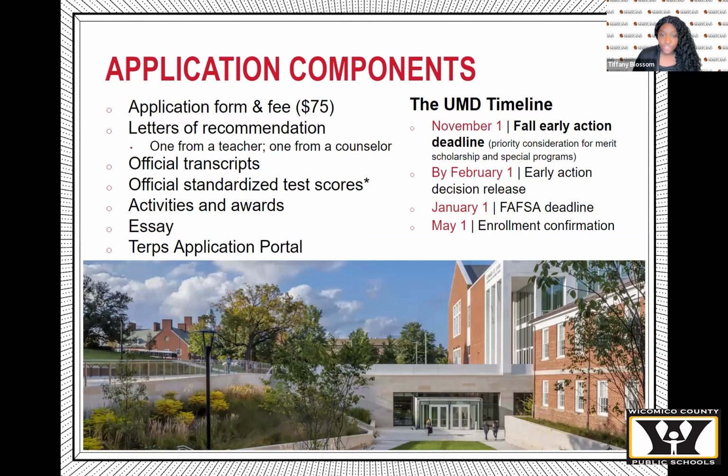And as you may know, the University of Maryland is a test optional institution. So that means students can make the best decision for their application process, and students who don't submit their test scores will not be at a disadvantage. So on your application, you will be able to indicate whether you want to be test optional or not. In the admission committee, we use a holistic full file review.